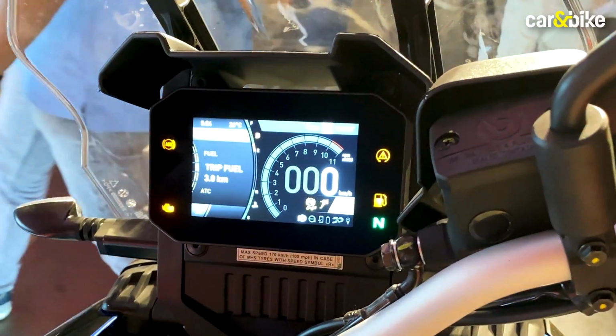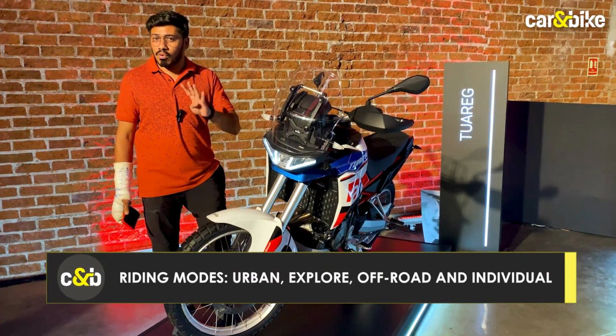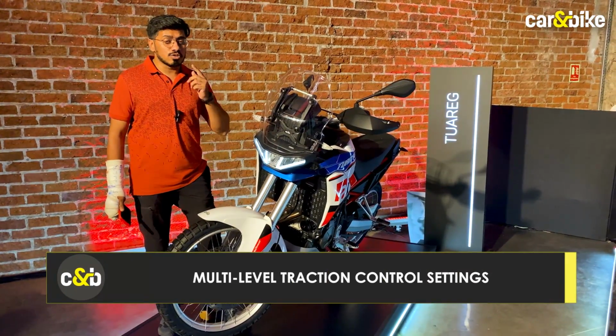Coming to the feature side of things, you get a 5-inch TFT screen, and along with that, you can toggle different modes. You get 4 different modes to choose from. You have switchable traction control and ABS and cruise control as well.